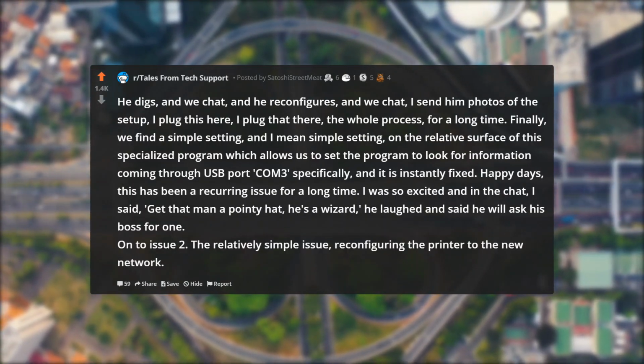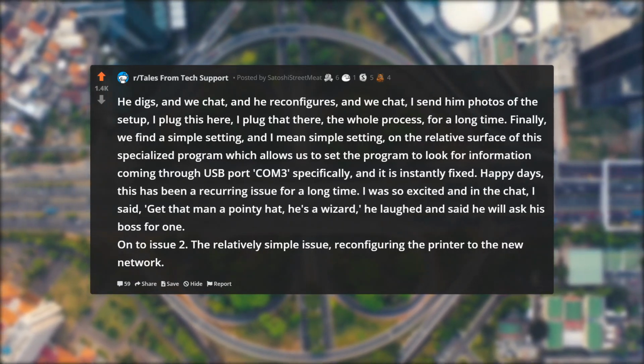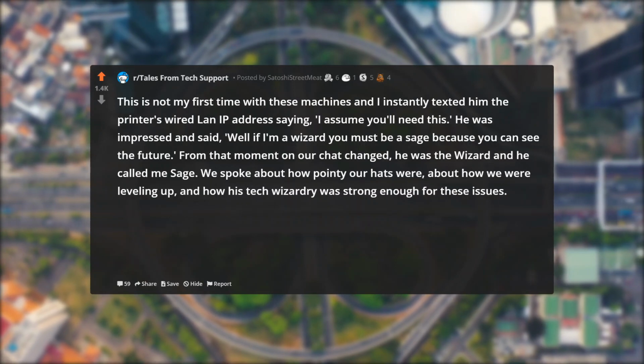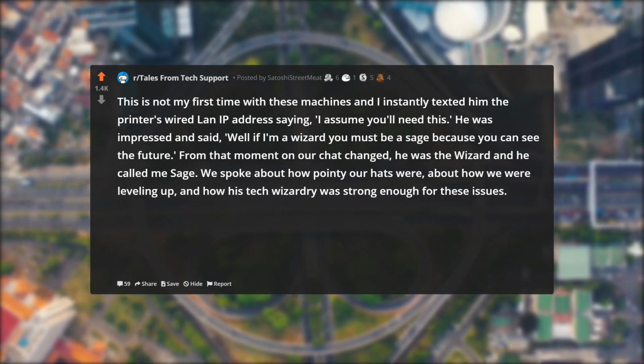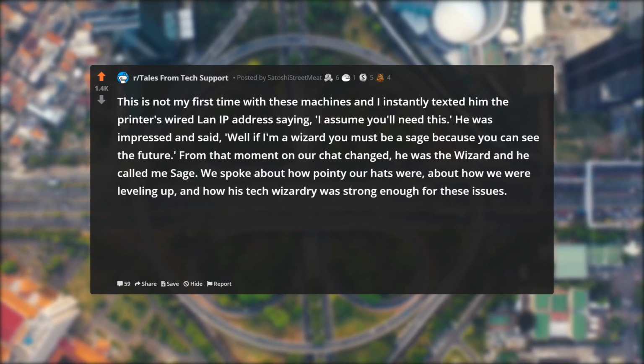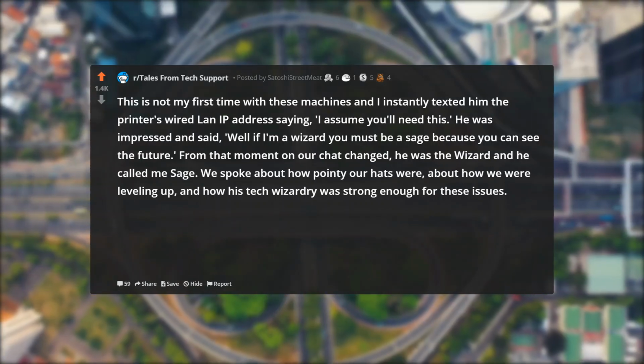On to issue 2. The relatively simple issue, reconfiguring the printer to the new network. This is not my first time with these machines, and I instantly texted him the printer's wired LAN IP address saying, "I assume you'll need this." He was impressed and said, "Well, if I'm a wizard, you must be a sage, because you can see the future." From that moment on, our chat changed. He was the wizard, and he called me sage.